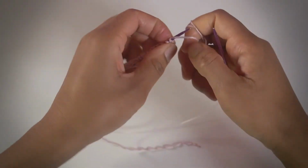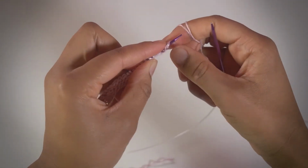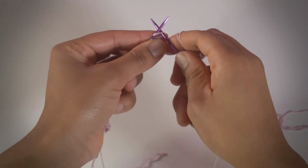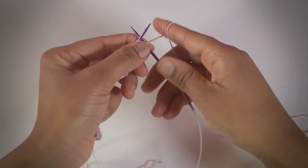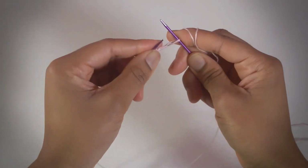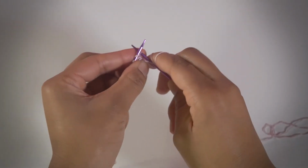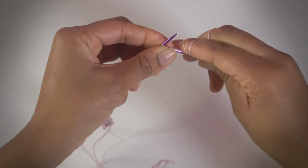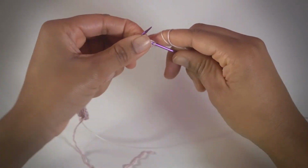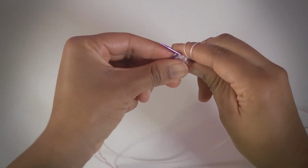I'll go down the stitch, and I'm just knitting just to kind of get used to knitting this way, and then I'll practice purling. And again, see, I took my hand off. That wasn't good. I want to leave my finger, my right hand, on this hook and wrap, insert the needle into the stitch, wrap, insert the needle into the stitch, wrap.